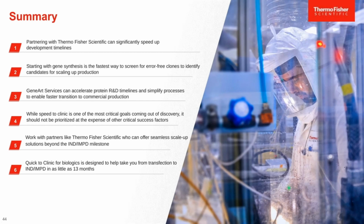Now, while the speed to clinic is one of the most critical goals coming out of discovery, it shouldn't be prioritized at the expense of other critical success factors. And I hope that the risk-based assessment that you saw throughout the presentation helps to address that point. And then work with partners like Thermo Fisher Scientific, who can offer seamless scale-up solutions beyond the IND and IMPD milestone. Certainly, this is really critical, and we should ensure that there is complete end-to-end support for any molecule or any drug that you're trying to funnel through that life cycle approach.